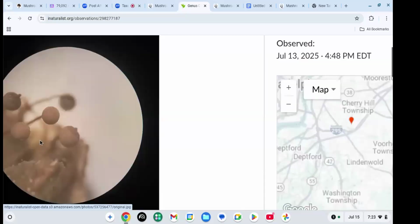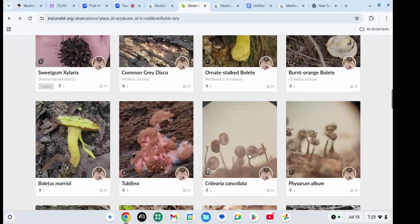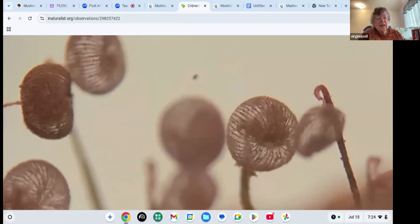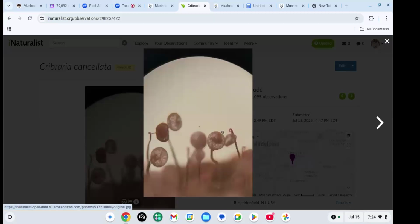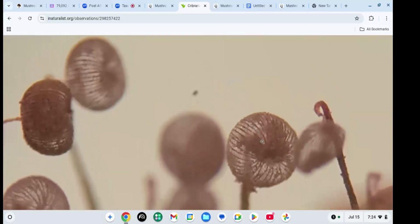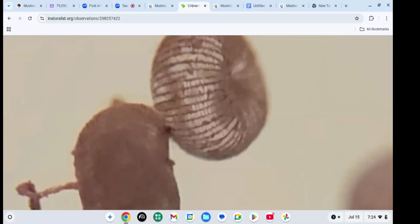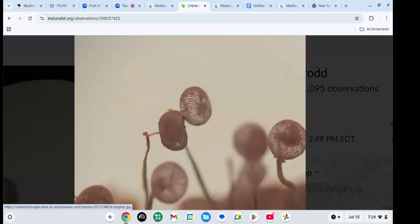Yep, I'm seeing that. So let's look at this other one while we're on the subject that I found today. I haven't had time to look at the spores, but I'm calling this one cancellata only because I can actually make out the lines. Oh yes, you're correct. When you can see those lines, that's Cribaria cancellata. Awesome. On this photograph, I'm more focused on showing that there are, what do they call them, like meridian lines, right? That is so cool. And then this one is focused on one in the back, and you can make out that there are interconnections between those striations.